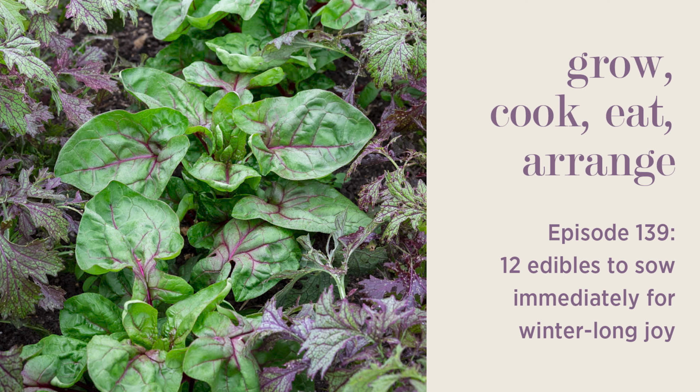So next on the list would be a spinach. And for me, my favorite spinach for sowing at this time of year is the variety called Rubino. Now, Rubino is very elegant. It has wine red stems and veins through the leaf and green leaves. And it's very, very hardy. So of all the spinaches we've tried, we can actually keep this going right the way through the winter, outside as well as under glass.